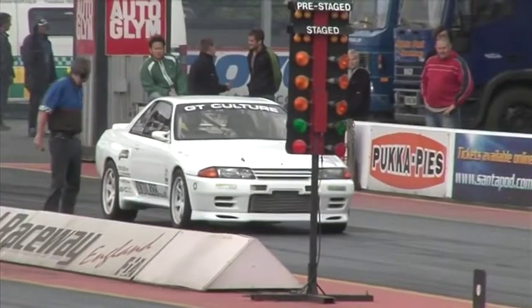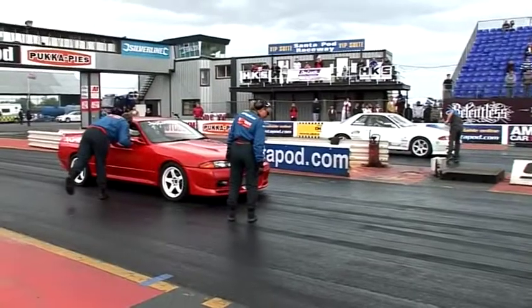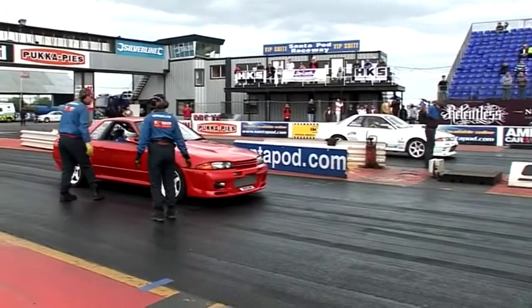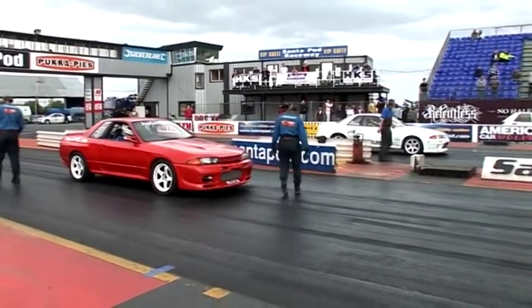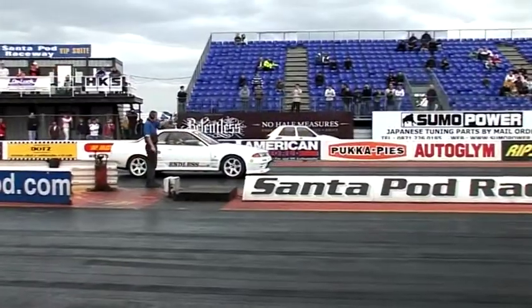On to our street class then. And it's Johnny McEwen up against Steve Mann. Well, something's being said to Steve. Oh no, looks like he's dropping fluids. The start line crew tell him to go away. Oh dear, what a shame for him.